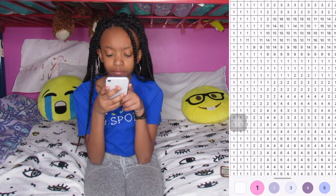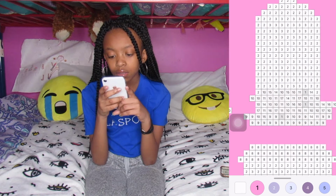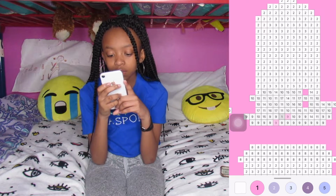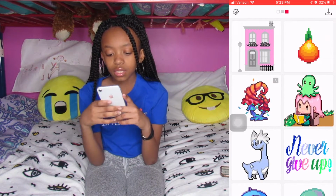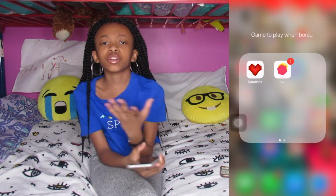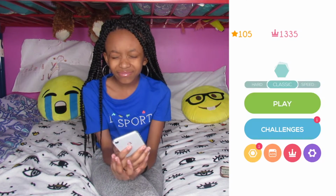So I'm going to have to color. You don't have to double tap it. I used to play it a lot, but I really don't pay attention to it anymore. These are all the things I color. You can import your own videos to it, and also color pictures. Six, I don't really play this anymore either.